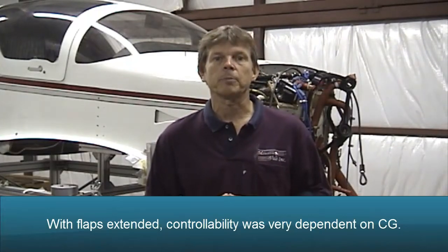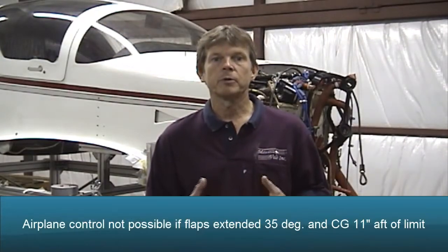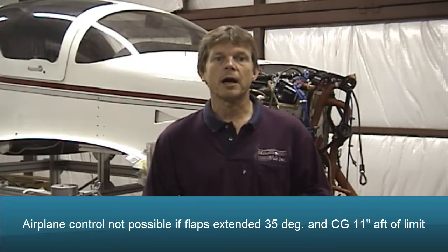Normal takeoff conditions were conducted with 10 degrees of flaps extended. With the flaps extended, the pilot stated that controllability of the airplane was very dependent on CG. If the flaps were extended 35 degrees, with the CG at 11 inches aft of limit, the pilot and Beech performance engineers believed that it would not have been possible to control the airplane.